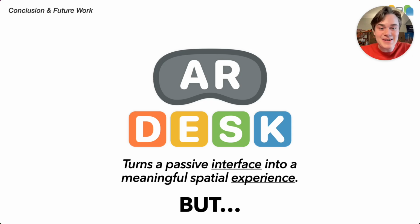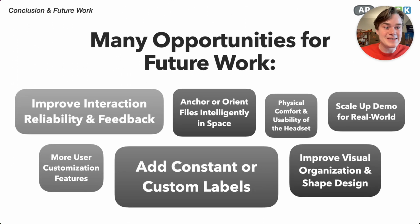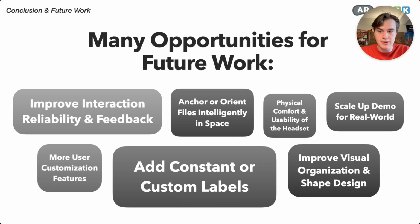But that doesn't mean there aren't opportunities for future work, which there are a lot of. Perhaps the biggest is to add custom labels and add constant labels to files in the AR system. A lot of people found that frustrating that they had to click with their left hand. But additionally, things like improving gesture feedback, letting users customize how files are grouped, and anchoring files more automatically in space would all enhance their user experience.